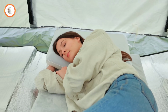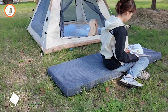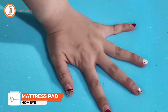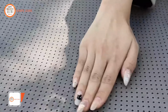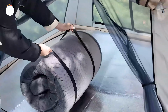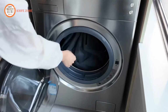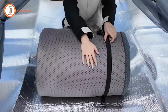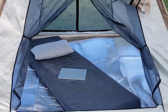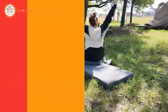Getting restful sleep on hard surfaces can be difficult during outdoor adventures. The Hombee's mattress pad delivers comfort and strong support with high elastic memory foam and a high-density base, easing muscle tension. Its waterproof, removable cover protects against moisture and is machine washable. Designed with non-slip straps and rubber dots, it stays secure. Lightweight and rollable, it's perfect for camping, travel, guest beds, or backpacking use.